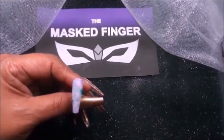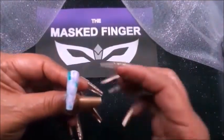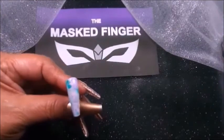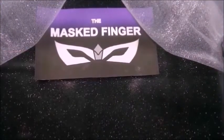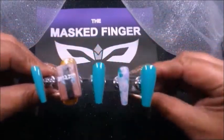As I'm applying the second coat to all the nails, here is your third clue. You won't be able to get me without this. Oh, I figured it out. I'm still so confused. Can I get a lifeline?